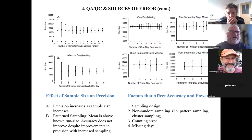If you look at the top graph, this is figure A. This shows the effect of sample size on precision. You'll notice that as the sample size increases, the percent standard error gets smaller, which is something that in theory you would expect to see.